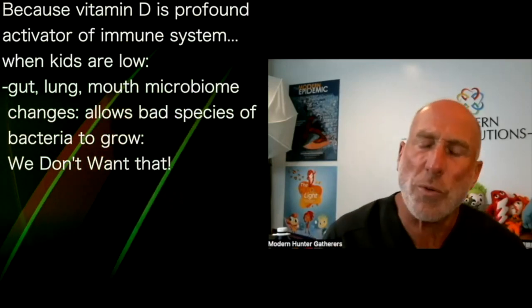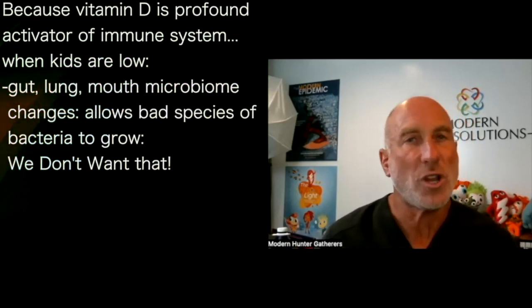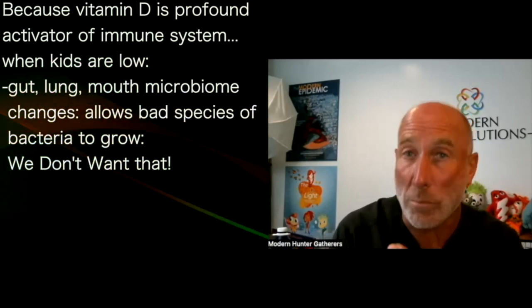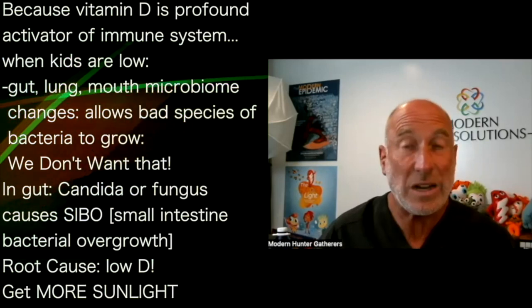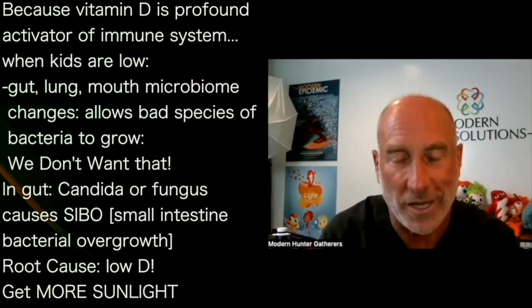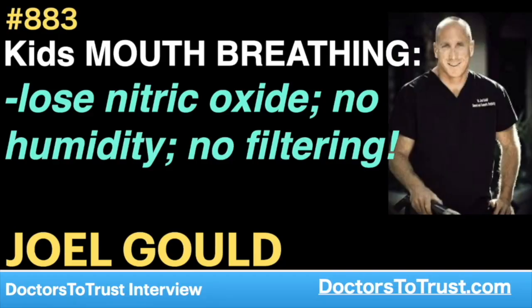Because vitamin D is such a profound activator of the immune system, when kids are low in vitamin D, everything changes. The gut microbiome changes, the lung microbiome changes, and the oral or mouth microbiome changes. And it allows the species of bacteria to overgrow that we don't want. In the gut, it's candida or fungus, causes symptoms of SIBO, primarily a vitamin D deficiency. To anyone who has SIBO, if you don't know your vitamin D level and you don't keep it at 60, don't bother doing much else. That's root cause. Get more sunlight.